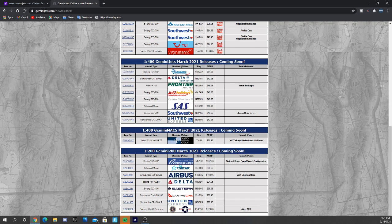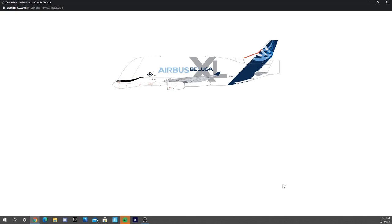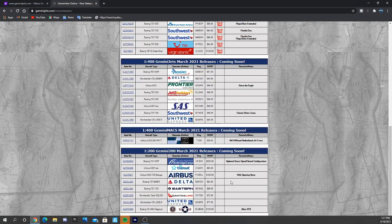Next, you have the Airbus Beluga with opening nose. This is an A330-700. Here it is. This is cool. This entire compartment right here with the line does open up, which is pretty cool. I do like the detail towards the back. I can only imagine how expensive this is. I didn't quite look at the price, but this model is going to be taller than an A380. It's going to be huge. And then you have your single engine and your registration and winglet right here. So nothing special about this aircraft, just the Beluga. It's huge.